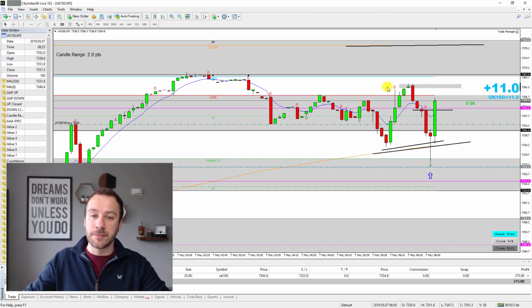And then what I will do is I will jump onto the daily time frame. We'll have a look at why I was looking at this zone. But yeah, it was a good area for a potential bullish bounce. I didn't really expect it to come in like it's coming in right now.